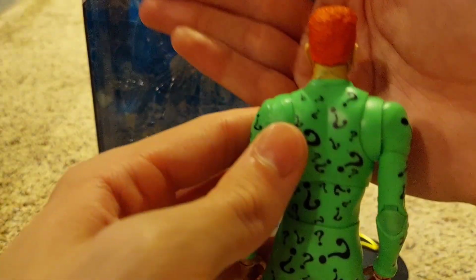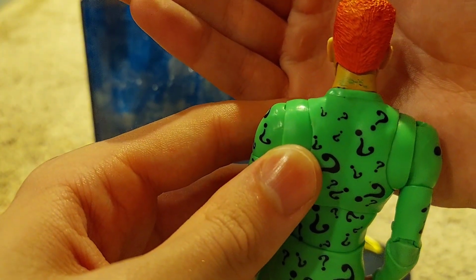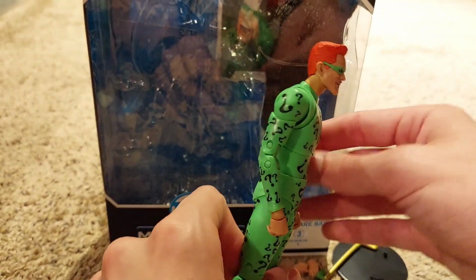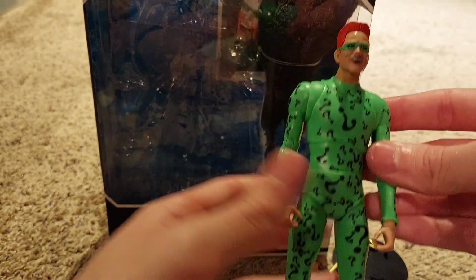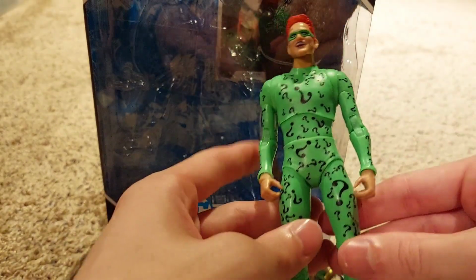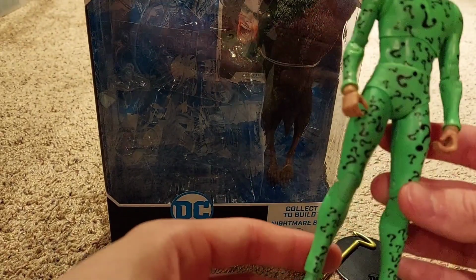And I will say I do have some weird paint smudge on the back of his neck there. But I don't really think that much of it, because I'm not going to be displaying him like this. I'm going to be displaying him like this, or off to the side, or something like that. So I think that overall, there's not really a whole lot to say, because it's a guy in a green suit covered with a bunch of black question marks. And I think that all of it looks really well. It's really well painted, really well designed.